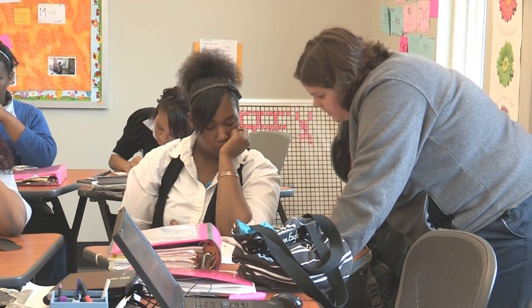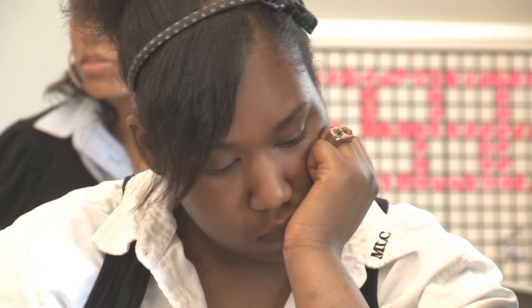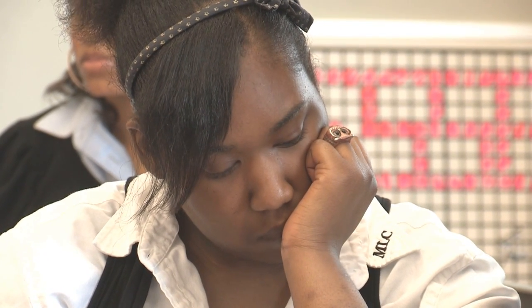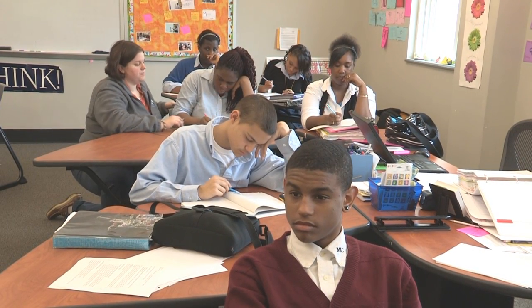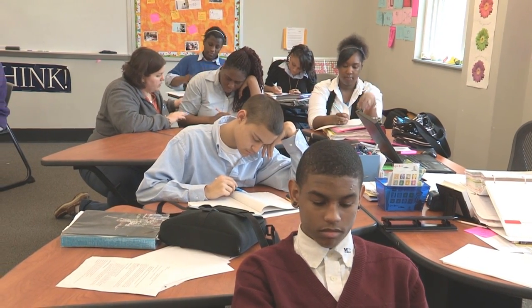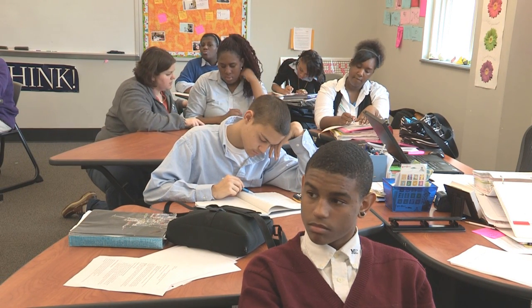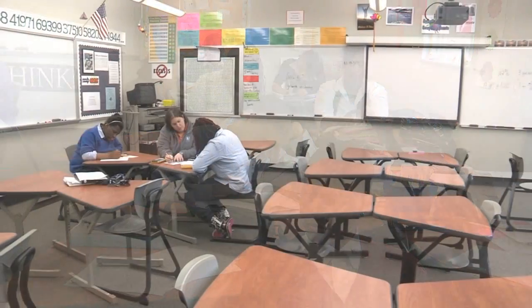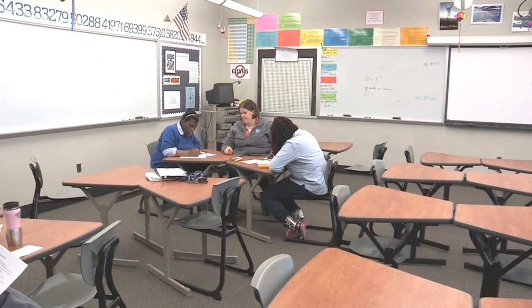So if a student in the Tier 2 classroom is still not able to succeed or making the growth that is expected for them with the extra support, that is then when I would move them to a Tier 3 level of support, which would be receiving extra support and instruction outside of their regularly scheduled math classes.